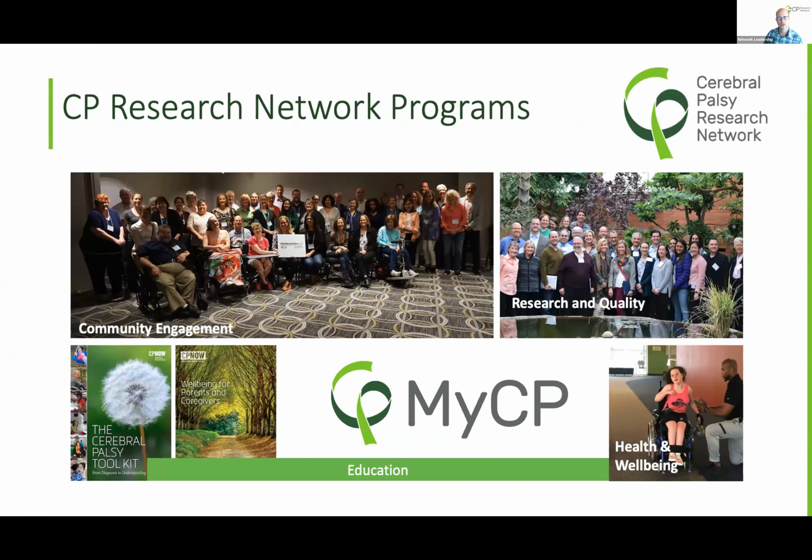We're very focused on engaging the community. This picture in the top left are the 45 people that assembled in Chicago in 2017 to set our research agenda. On the right are our clinicians and researchers with a few community members. And then we have our educational programs and our health and well-being programs.